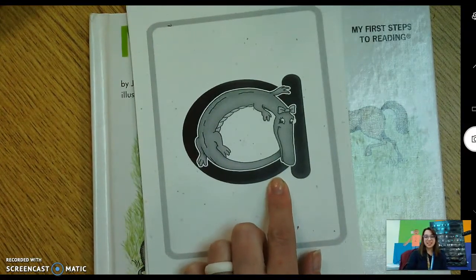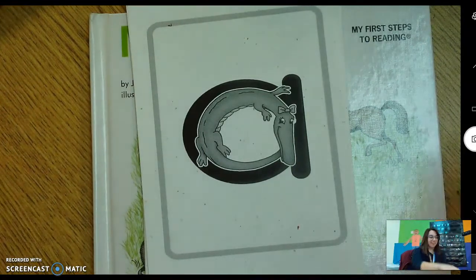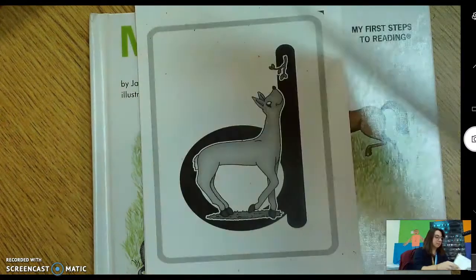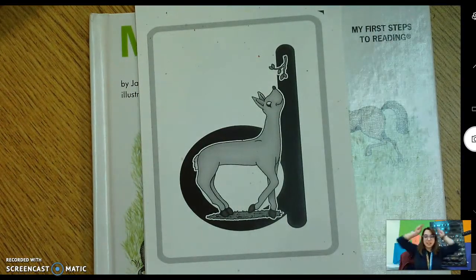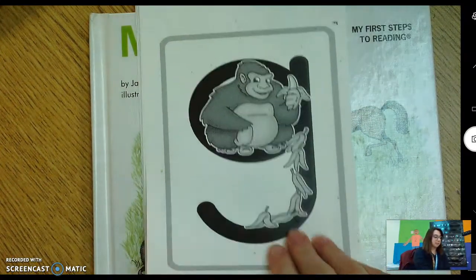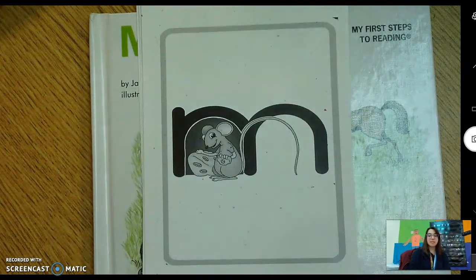Who's this? Yeah, Allie Alligator. Ah, ah, ah. Katina Cat. Dee Dee Deer, d, d, d. Gordo Gorilla, g, g, g. Inny Inchworm, i, i, i. Missy Mouse, mmm.